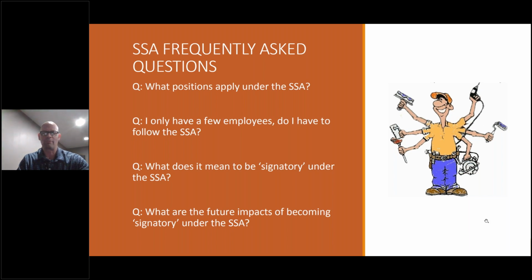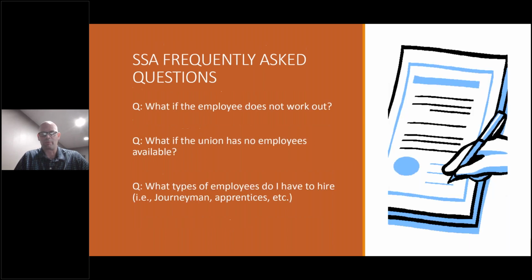What are the future impacts of becoming signatory? Well, the future impacts could be great, right? You could get a lot of jobs, eventually potentially have a nice place to work out here for BEA and be able to have a nice steady flow of projects out there. You'll continually be obligated to the terms and conditions of the SSA.